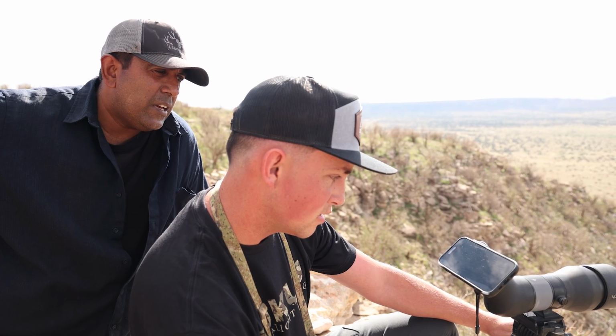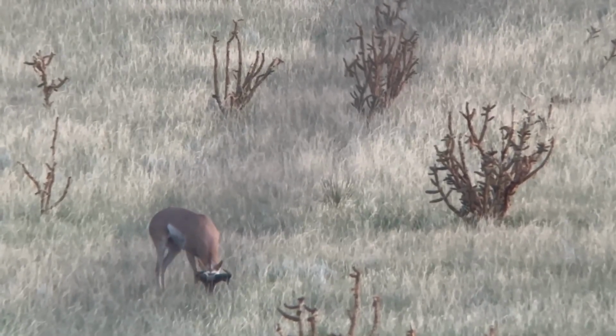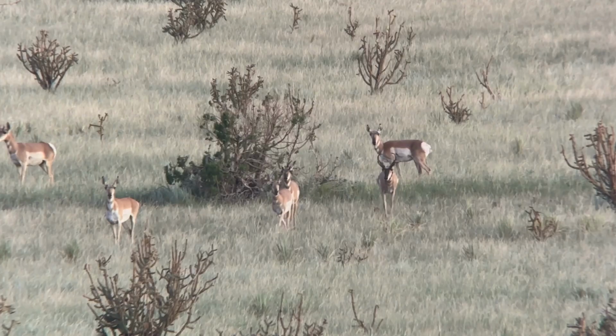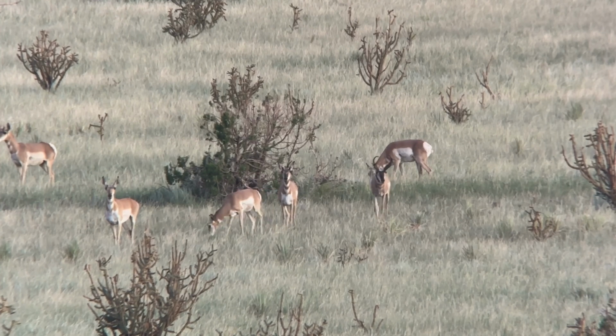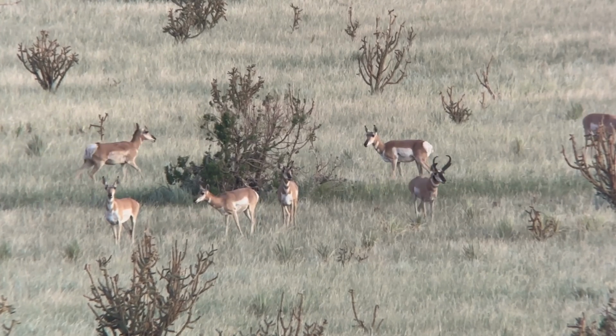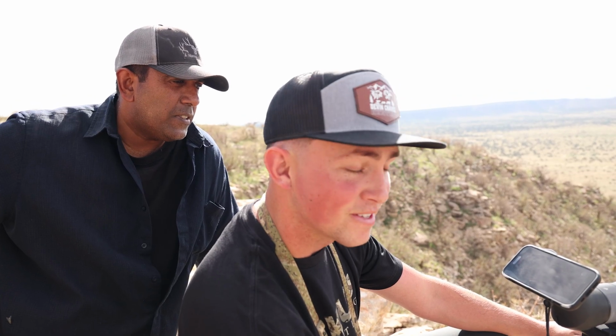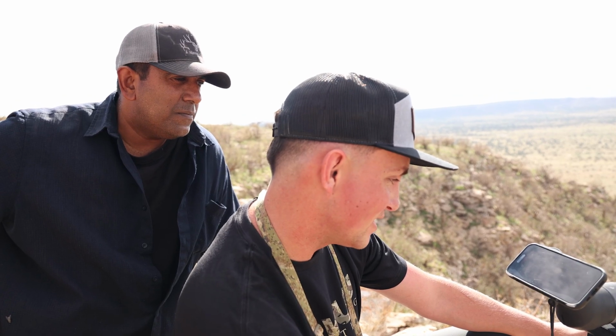He has height, he has that mass, and obviously the cutters, Dev is able to see much better than me, but I think this is one we want to get a closer look at. We still can't quite hunt him, but at least we know he's in the area, which is huge. It's not quantity, folks, it's quality, and that's the kind of goat I came for. Yes, sir.